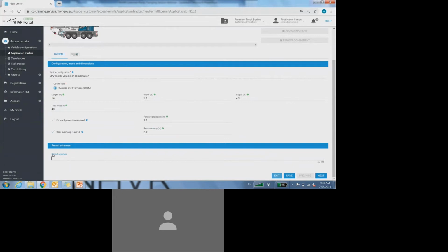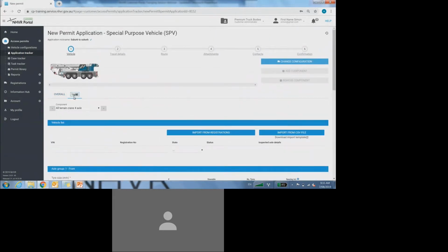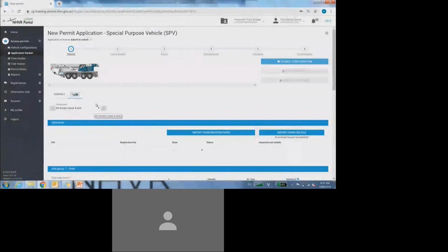Okay, and of course adding any details about permit schemes, but always coming across, it doesn't matter what heavy vehicle you are, and selecting on the additional little icon here next to the overall tab and completing in this detail as well.